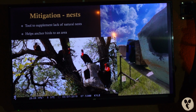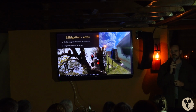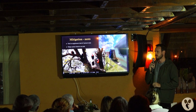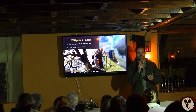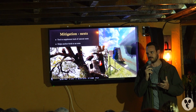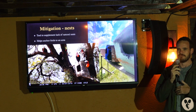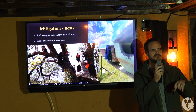As I mentioned, we have these mitigation measures, and in the Lowveld, one of the big factors is artificial nests. I'm sure some of you have heard about artificial nests in and around Hoedspruit here, but they are a huge help for the species. Like I mentioned, there's a shortage of nests, so we go and install these artificial nests and pretty much just wait for the birds to come. Ground hornbills have extremely large territories, and they're also extremely large and long-lived, so natural dispersal of the birds takes long, but when they find a nest, they tend to anchor to those points.